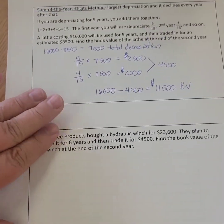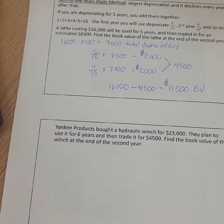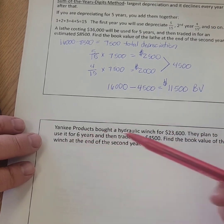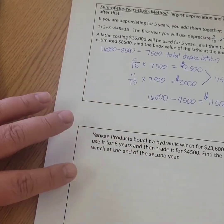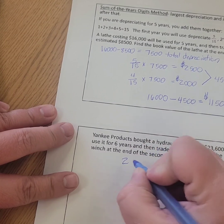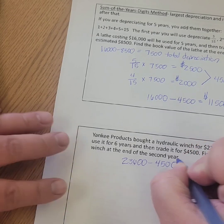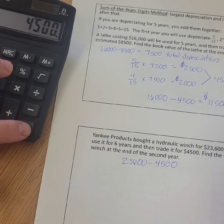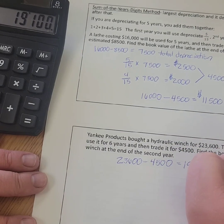So then they have a hydraulic winch. Okay, sorry about that. So they bought a hydraulic winch for this much. They plan to use it for 6 years and trade it in for $4,500. So again, they can't depreciate it to 0. So we have to subtract that and find out how much they're allowed to depreciate. So that's total depreciation.